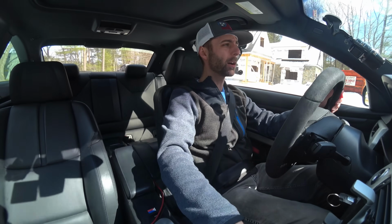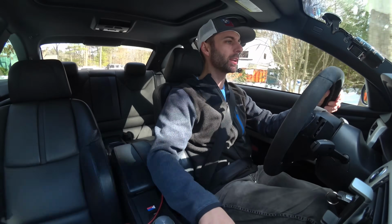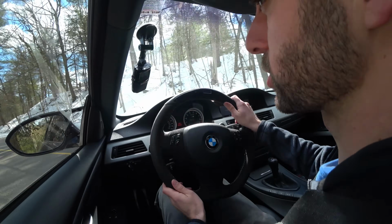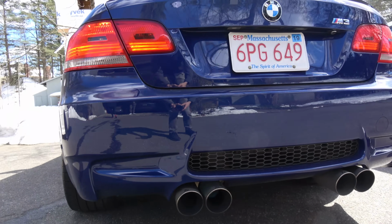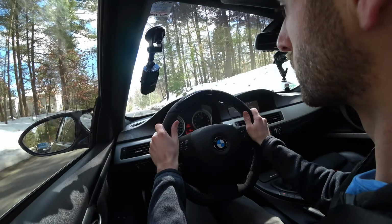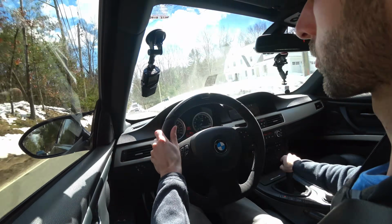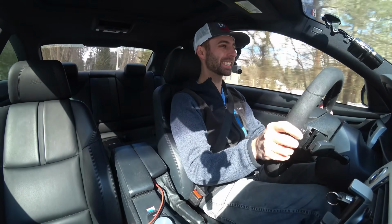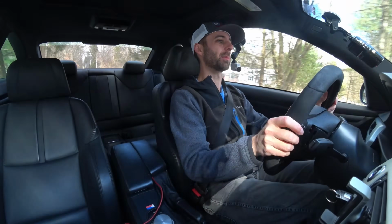Welcome to the 2008 BMW M3. Yes, I know, you've seen lots of M3s on the channel. This one has a manual transmission and a full Akrapovic exhaust. My butt is shaking. This exhaust changes the car completely.